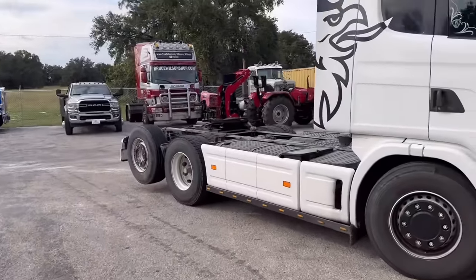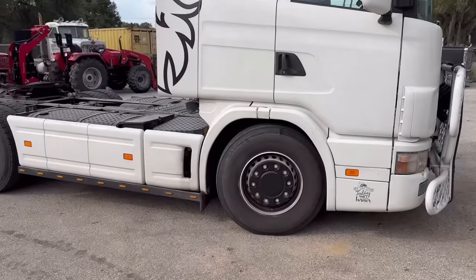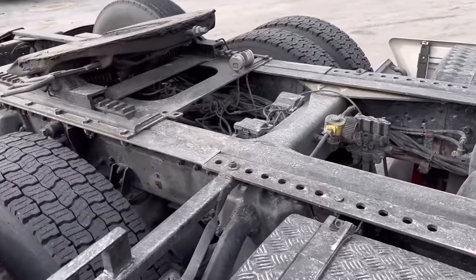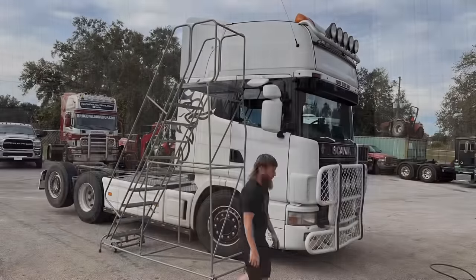All right, so now we're back at the shop, safe and sound. We've got the pressure washer out. Lake's getting the ladder. We're going to get this thing all washed up because it is dirty and covered in, like, I don't know if it's salt or just nastiness from the roads driving down. This thing was beautiful when we picked it up, and you can see how nasty it got. So, rolling time lapse, you guys, check it out.